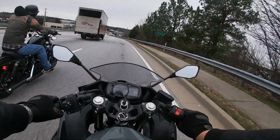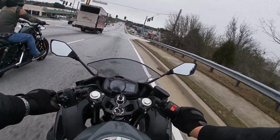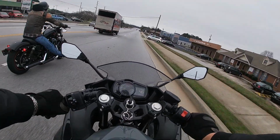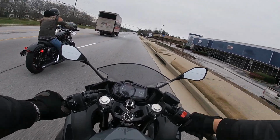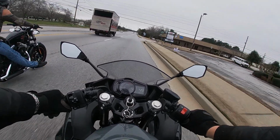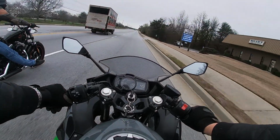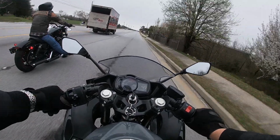Your riding position is definitely more upright than on a lot of sport bikes, which makes this good for a beginner because you're not leaning over the tank. You can if you want to, but it's certainly not designed to be that way. You have a good view of the road, and it's very easy to ride. The gearbox on this is fantastic. It just slips through the gears beautifully, and the suspension seems pretty decent.